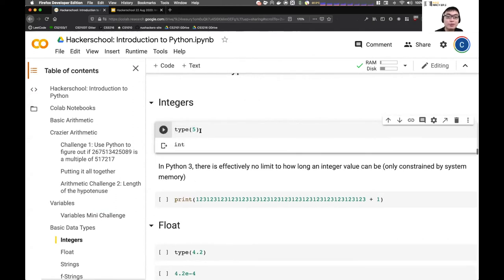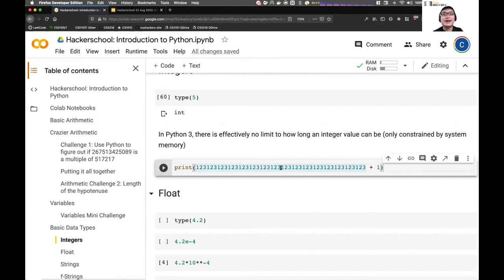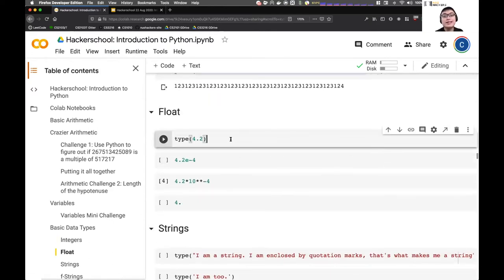So 5 will be an int. And in Python 3, there's also no limit as to how long an integer value can be. Okay, because they do some magic behind the scenes so that you don't have to care about any limits. The background behind this is that in computers, there are actually certain limits as to how high your number can go. So in Python, you don't really have that problem unless you are working with really, really, really long numbers. So for example, even such a long number like this, it can just add them up as well. This 1, 2, 3, 1, 2, 3, 1, 2, 3 plus 1. Okay, so 4.2 is an example of a float.